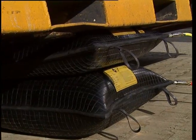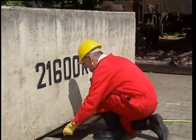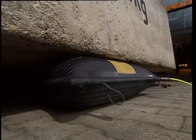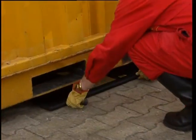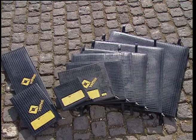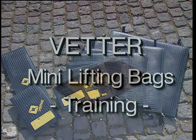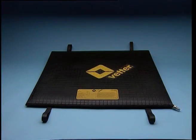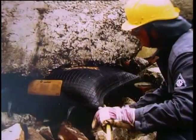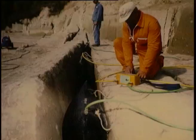To ensure correct and effective use of Vetter mini lifting bags, stick to the operating instructions. The following scenes are designed to help you use Vetter mini lifting bags in the greatest of safety to maximum effect. Vetter mini lifting bags lift, push, press or prise apart. They apply their power on any incline. They're flat enough to be used in places beyond access to other mechanical or hydraulic lifting equipment.